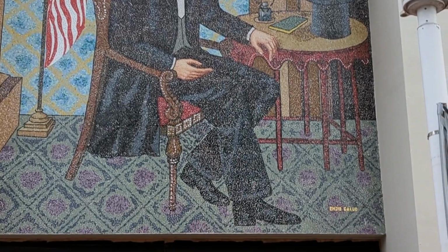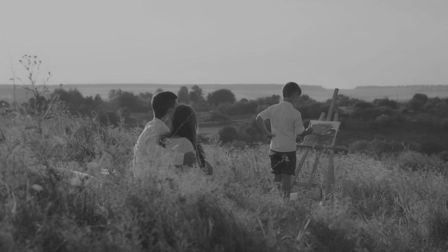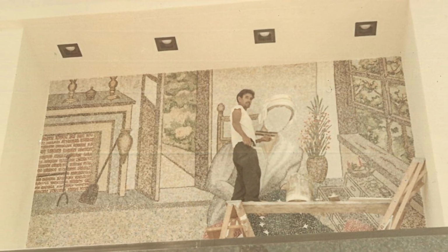These murals are so powerful also in learning the story of Enzo Gallo. He was an artist, born in Italy. His family were sculptors of marble, and he was trained by his family members there, and then he came to Havana, Cuba, where he also got into art. After that, he moved to South Florida. In 1971, he was commissioned to make these murals for the American Savings and Loan Association, which wanted to highlight the American flag.